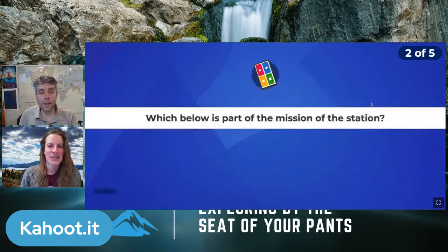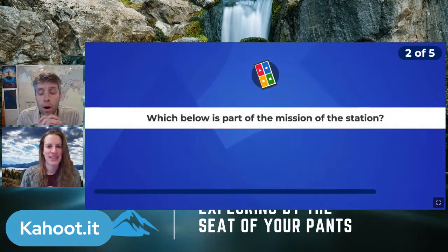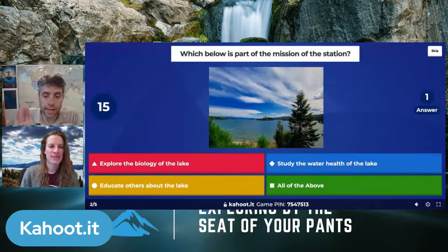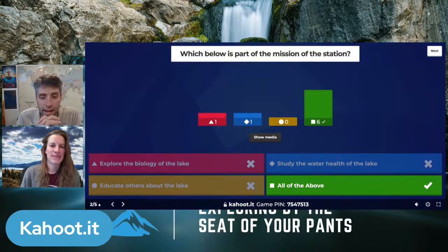All right, our second question, which below is part of the mission of the station? Do they explore the biology of the lake? Do they study the water health of the lake? Do they educate others about the lake, or all of the above? So what answer are you gonna pick? Are they out there doing the biology? Are they looking at the health of the lake? Are they educating others? Or getting in on all of that action?